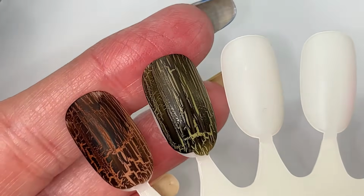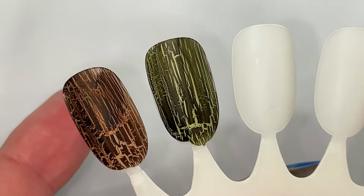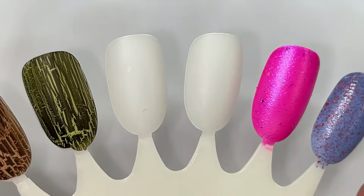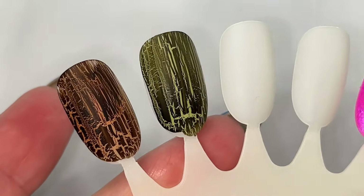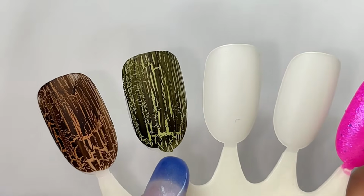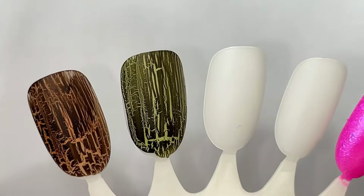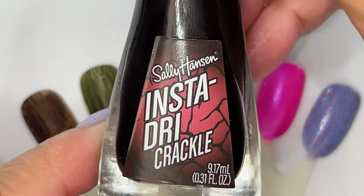So yeah, to me, it does look like it's kind of leaving a base color. Like this is sort of an all-in-one kind of thing. Maybe you don't even need a base color under these. I don't really know. Maybe I'll put it on one of my bare nails just to see what it does. Because it's definitely looking like it is leaving a base color, and then the Crackle part is black. I've never seen a Crackle do that before. Had kind of a base color. So that's really, really cool. Yay, Sally Hansen.